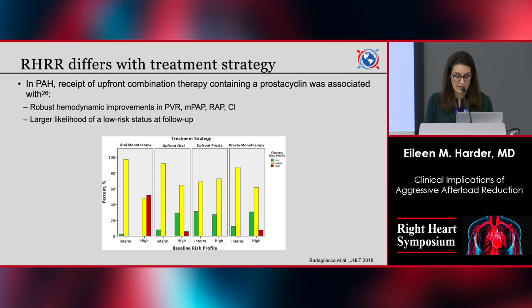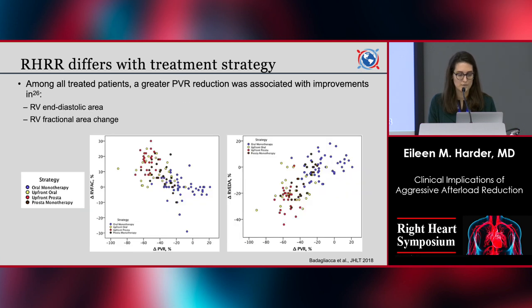Whereas those who were high risk at baseline and got only monotherapy had a really mixed response. And not surprisingly, this corresponded to hemodynamic improvements in PVR, mean PA pressure, and a host of others. And what they further looked at is what are the changes in end-diastolic area and what are the changes in function evidenced by fractional area change in these subsets. And again, red here is upfront prostacyclin-containing combination therapy. Blue is monotherapy, and we can clearly see for fractional area change and end-diastolic area, there's clearly a marked difference between these groups, where there's a greater improvement in fractional area change and greater improvement in end-diastolic area in these patients who receive this upfront combination prostacyclin-containing therapy compared to those who are getting monotherapy.